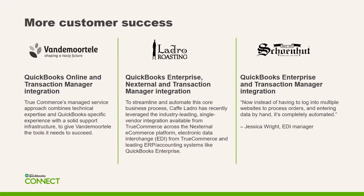And just a few more customer success stories. Vandermortel uses TrueCommerce Transaction Manager and QuickBooks Online integration. With our managed service approach, combined with excellent support and maintenance, they have experienced tremendous success in order processing and customer communication. Cafe Lodro, another one of our customers, uses multiple Foundry applications. They use Transaction Manager and External to streamline and automate both EDI and e-commerce orders down into their QuickBooks Enterprise solution, saving them time and effort when it comes to the processing of orders. And then lastly, Show and Hut use Transaction Manager and QuickBooks Enterprise. They were quoted as saying, now instead of having to log on to multiple websites to process orders and entering data by hand, everything is completely automated.